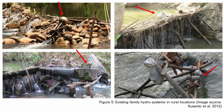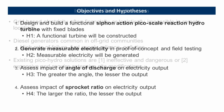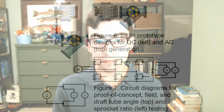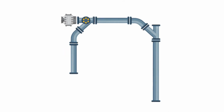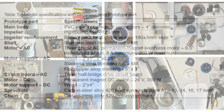However, existing solutions are either ineffective and dangerous, or they are expensive, costing up to $3,500 for the turbine alone. This project analyzed the viability of Pico-Hydro energy generation in rural settings. With rural conditions in mind, I designed a siphon action pico-scale reaction hydro turbine with fixed blades, and I built it using inexpensive, off-the-shelf materials for $67.